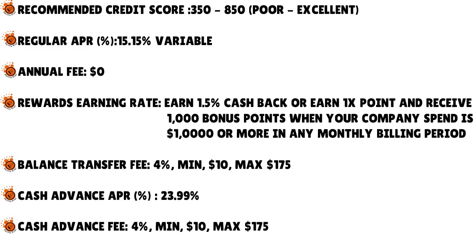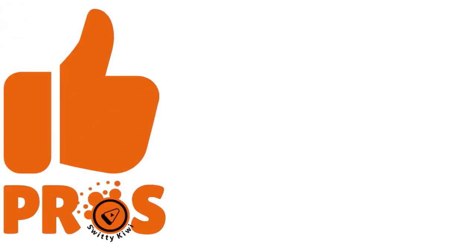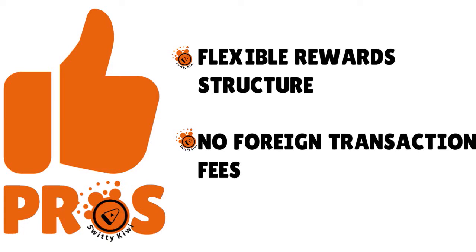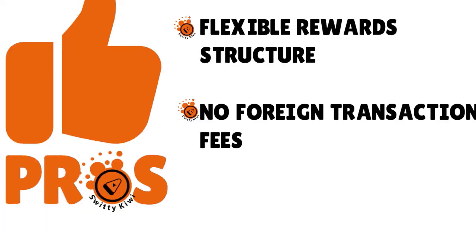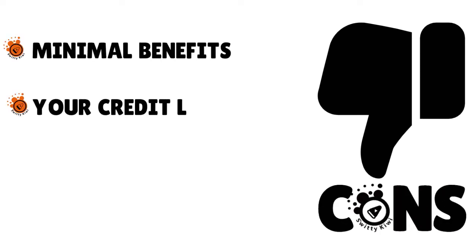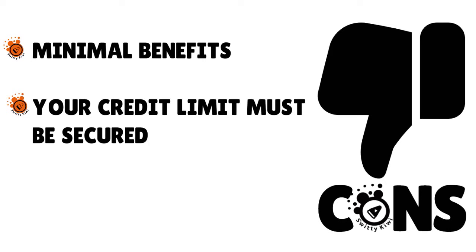And what about the pros and cons here? The pros, you have a flexible reward structure and there is no foreign transaction fee. In terms of the cons, the annual fee applies to every card issued. You have minimal benefits and your credit must be secured. In other words, you have to actually deposit the money for which Wells Fargo will issue the card.